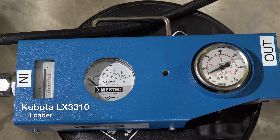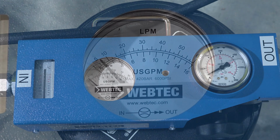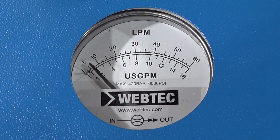We're hooked to the loader down function. So when we push the loader lever forward or down, we can see the flow. This is on the Kubota LX. All right, at idle, we're pretty much about 1 3/4 flow.